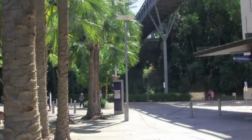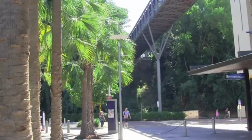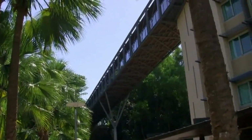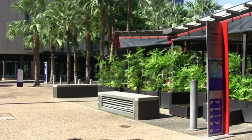The dedicated walkway was constructed to connect the CBD with the waterfront, but you will have to take the lift up to the 3rd floor, walk across the bridge, and you land up in Smith Street, which is the centre of the CBD.